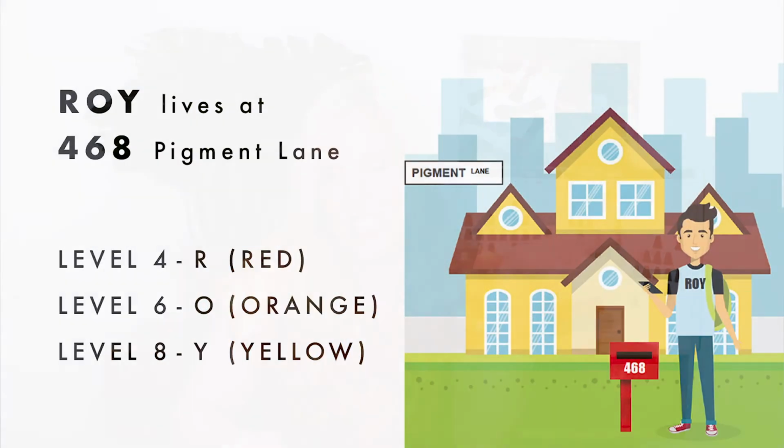We have a little character that we call Roy, which is like a mind trick that allows you to try and keep all this information in your head. So Roy, he lives at 468 Pigment Lane. When you use Roy, you want to have Roy sitting there. So R, standing for red, sits right across from 4. So a 4 level has red in it. O of Roy equals orange, and sitting right across from orange is 6. And then Y, meaning yellow, sits right across from 8.